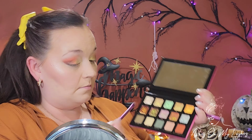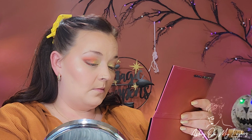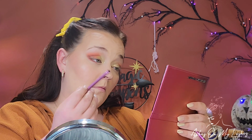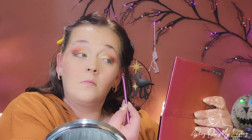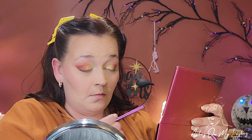Now I'm going into the palette again and I'm going to finish my lower lash line. I'm just stamping that red shade across my lower lash line, and then I'm going to go back in and blend it out with that peachy shade right above it. Honestly, I think the look turned out really pretty. It's just I wanted the outer corner to be deeper. So like I said earlier, it's just not a one-and-done palette for me.